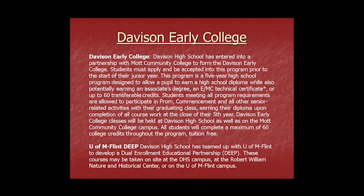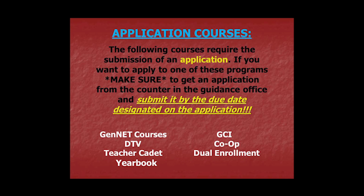If you are interested in the DEEP programs, please make sure to attend the Scheduling 101 night on February 8th at 6 p.m. A representative from U of M will be there to answer all of your questions. This slide provides a list of our application courses here at DHS. We refer to these as application courses because these are courses that require you to apply and be accepted into.